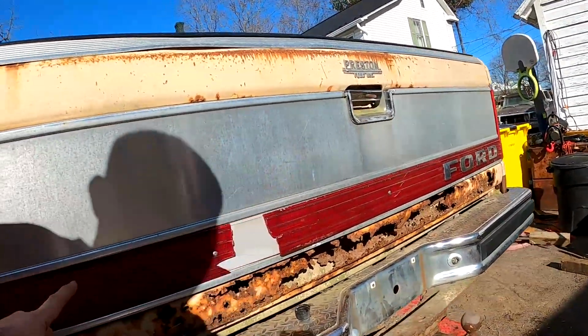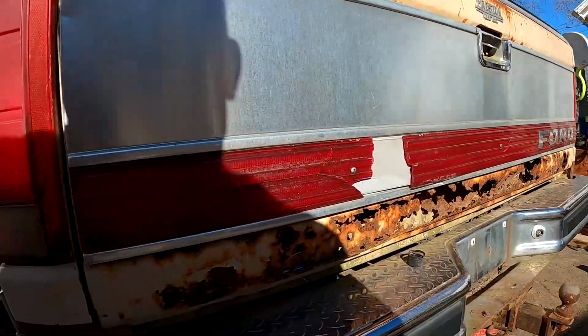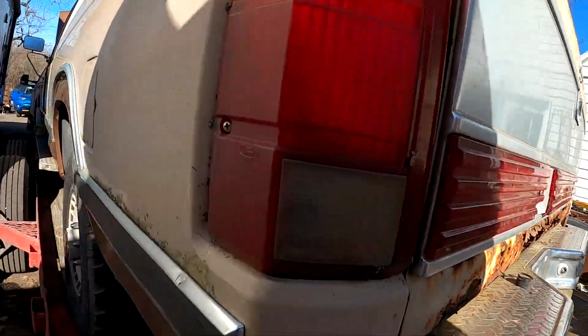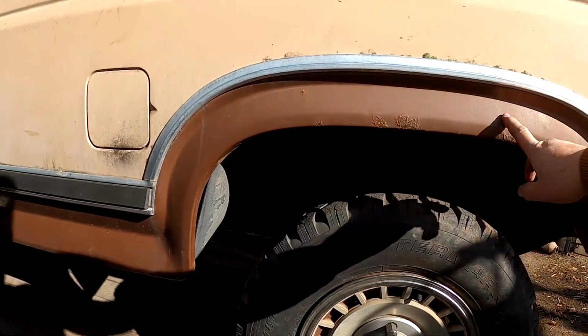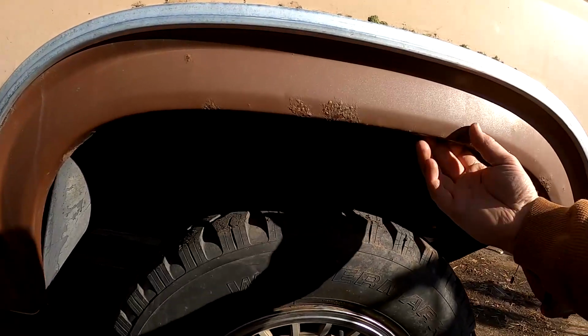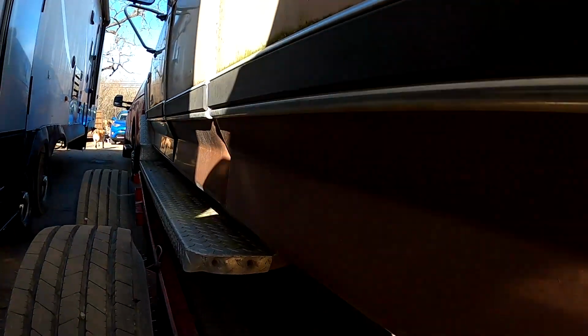I guess that's actually plastic too. But anyway, I looked it up. These things by themselves, $175, just the plastic strip that goes across. A little bit of rust spot here on the back of the bed. Both fender wells have some rust. This one can probably just be, these are just surface bubbles. The other side is going to need a patch panel. But overall, really amazing shape for the year.